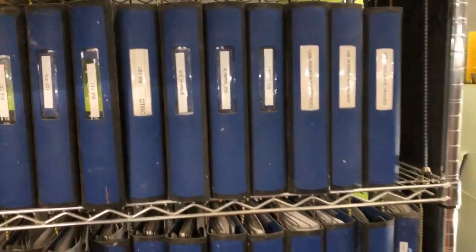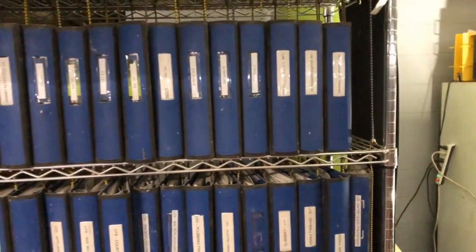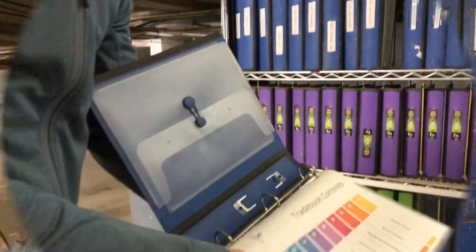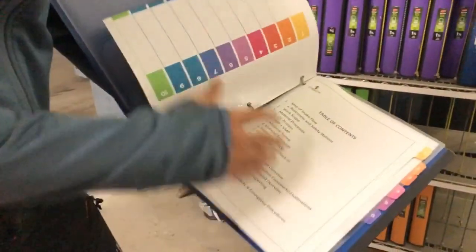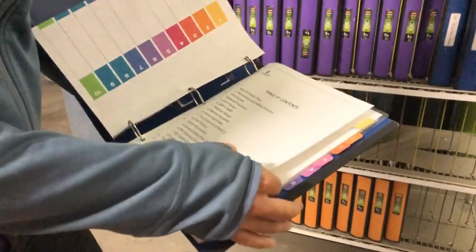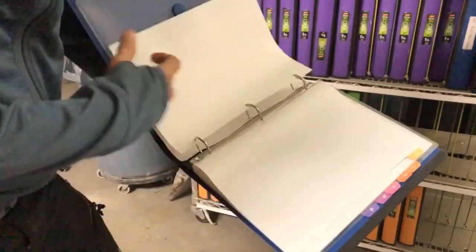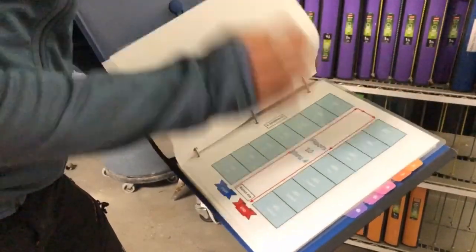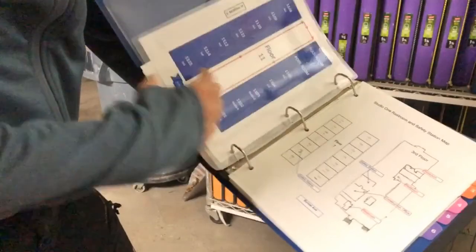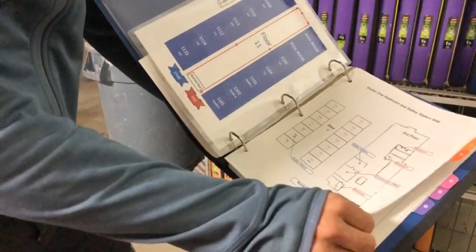So here we have all of the analog carts. So if you zoom in here, you can see that they all have different trades on them. It has all of the information that they're going to need to complete their job scope. All the paper is non-tear paper so that these can go from job to job. So if we come in here and look, we've got a map of the building, how the floors are lined out, where the fire escapes are.